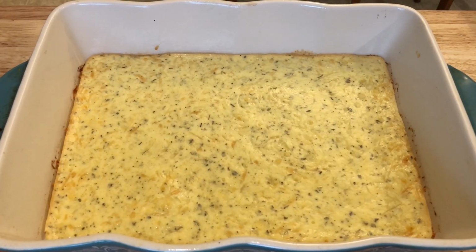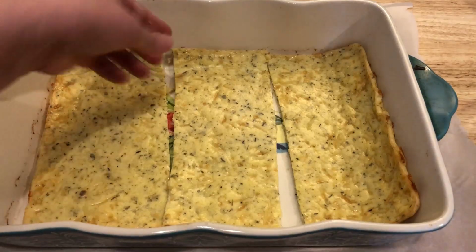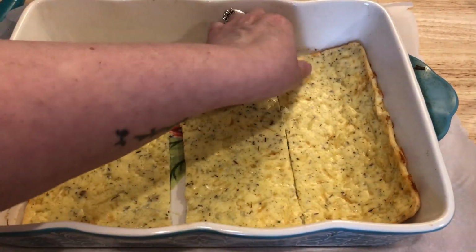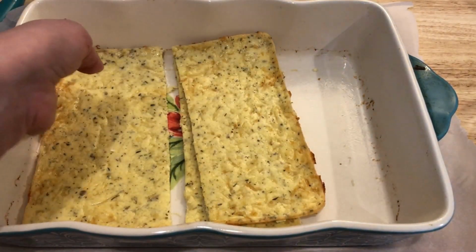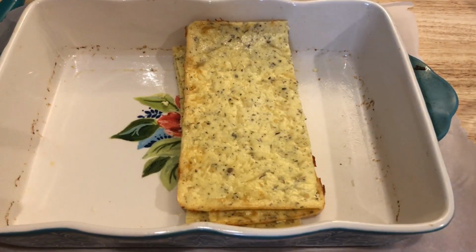So as you can see, they're perfectly the right shape for a loaf pan. That's what I make this lasagna in, a loaf pan, and these fit perfectly. So I'm just going to wrap it up in some parchment paper and store it in a Ziploc bag.